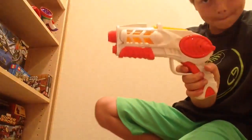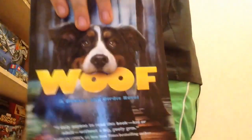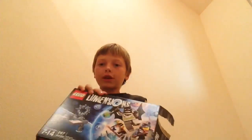Then I have my special gun. And I have Wolf, one of my books. A few other things. Then I have the Lego Dimensions set. What else do I have up here? Oh, the Minecraft crafting box. Also, one of my first candle from Glow. It was my first one. Then up there we have a Star Wars thing. And my superhero capes. And that's it for this video.